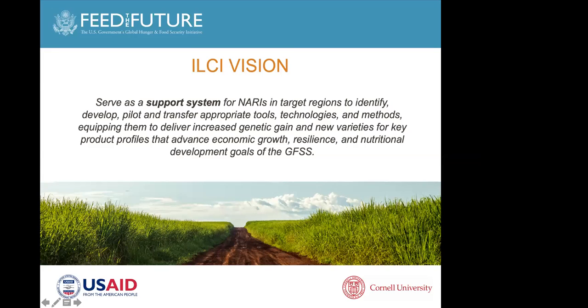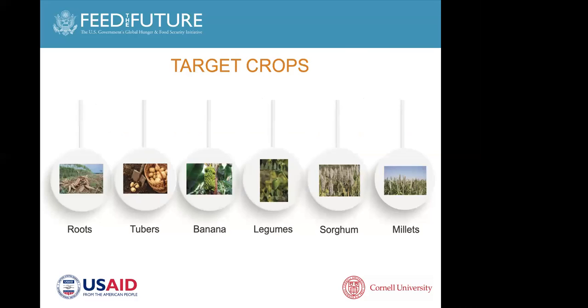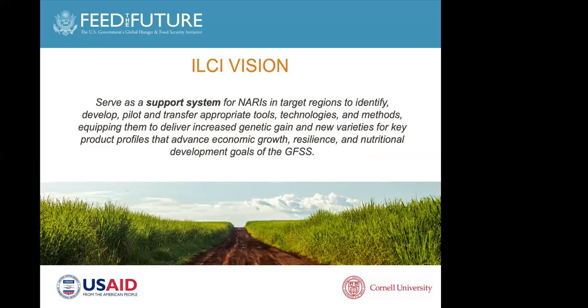Our Innovation Lab is a support system for the science of crop improvement. We will identify, develop, pilot, and transfer tools, technologies, and methods. We will focus on tangible goals, including genetic gain and the development of new varieties as outputs. However, we hope our efforts impact a broader constituency in the areas of economic growth, resilience, and the nutritional development goals as outlined by the Global Food Security Strategy. We are driven by the societal implications of our science. Most importantly, we expect our Innovation Lab priorities will be catalyzed and driven by local scientists and institutions.